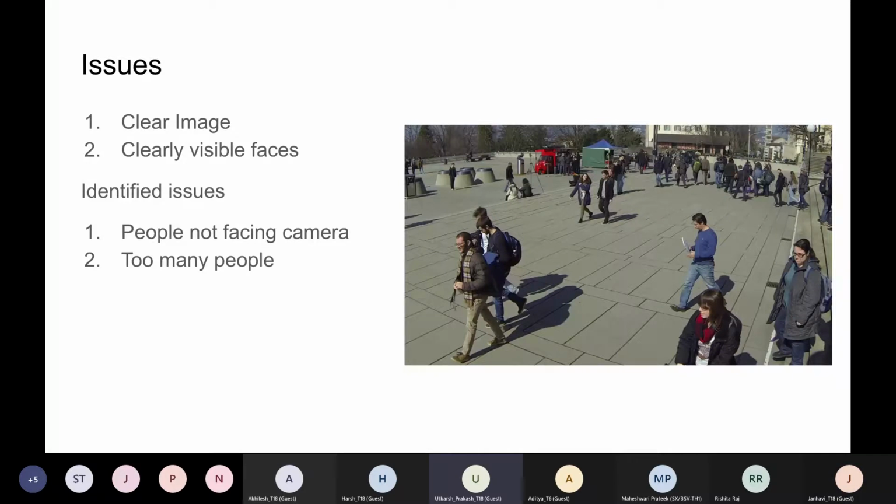One is to use super resolution to increase the size. Since each person's face is small, maybe we can use super resolution to increase the resolution of the image and then pass it through. And the second thing is to use a person detector. First we detect a person in the image, crop the whole body of the person, and then pass it through our original pipeline.